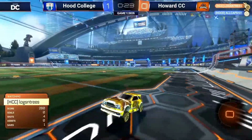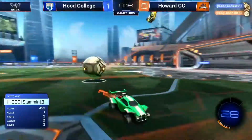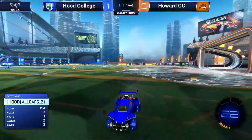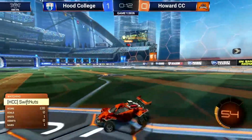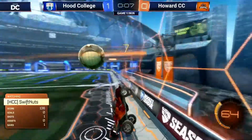30 seconds left. Howard starting to put some pressure onto Hood College. Another big save from All Caps. Slamming, looking for the clearance. Long range. Logs and Trees will get it. Send it back the other way. All Caps trying to challenge. Ball along the side wall. 12 seconds left.